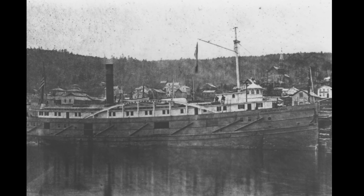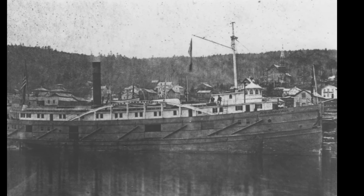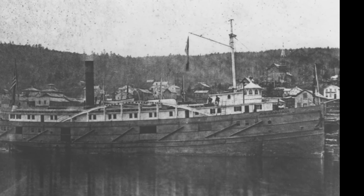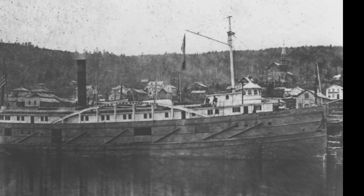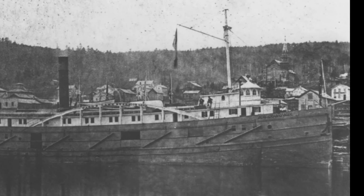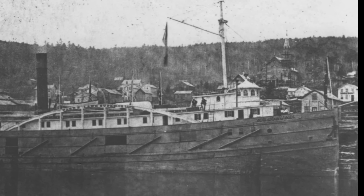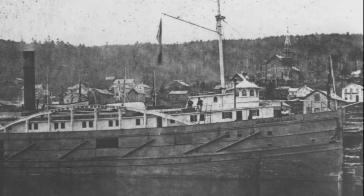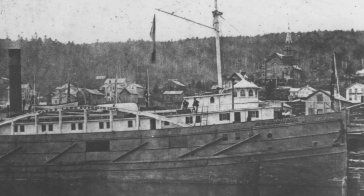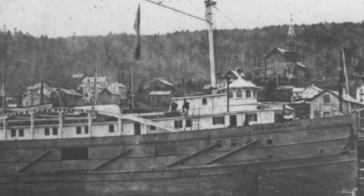R.G. Coburn. This vessel was a wooden passenger freighter that was built in 1870 in the Thomas Arnold Shipyard of Marine City, Michigan. The Coburn had a length of 193 feet. She had a width of 30 and a depth of 12. She also had a gross tonnage of 867 tons, and she could carry up to 75 people at a time.